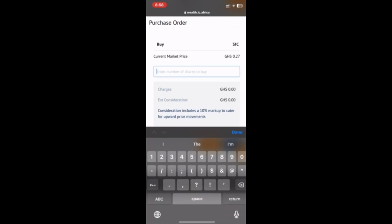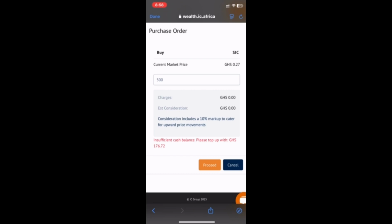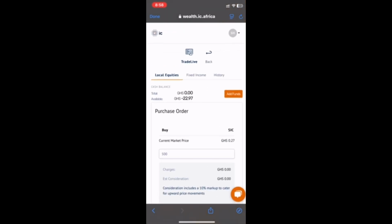Once it comes, you input the number of shares that you are coming to buy. Let's say 500 shares. So 500, it will calculate. So here, buying SIC insurance stock, 500 shares, will give you 172 Ghana cedis, 0.72 pesewas, plus your charges, the charges that you'll be paying. Once you have your money deposited, you can simply click on proceed. Once you click on proceed, it will take you through to approve everything, and after you are done with the payment, you will be receiving a certificate of order.